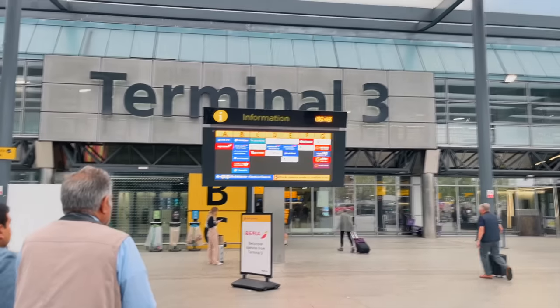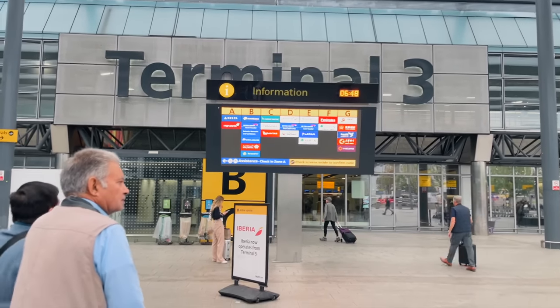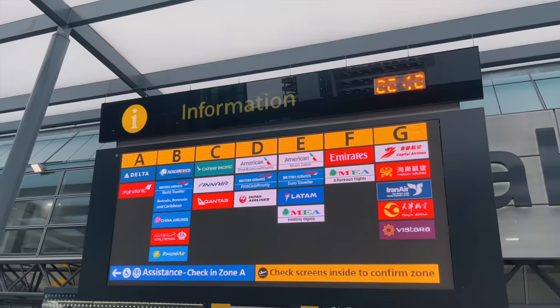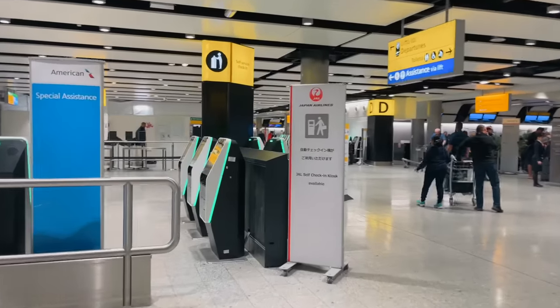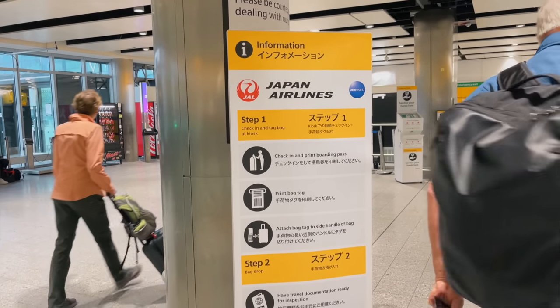Japan Air today. There we go, Japan Airlines. So let's go check our bags in. We need to go to desk D. Here we go, Japan Airlines self-checking kiosk available.